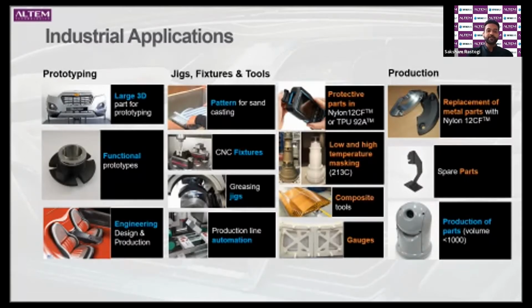Then coming on to the jigs and fixtures and tools, we can make the patterns for the sand castings. We can make the fixtures for CNC or CMM, or for the automation lines. We can make the jigs for the greasing applications, for the product line automations, for the low and high temperature masking, where you require the temperature up to 213 degrees Celsius.